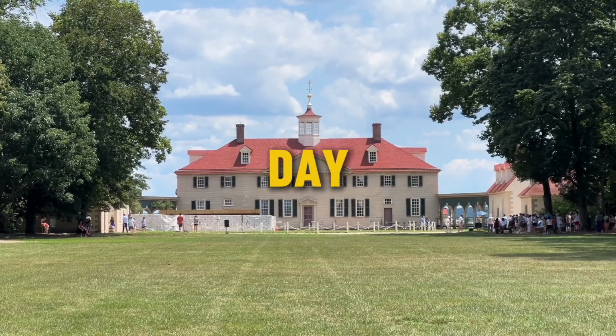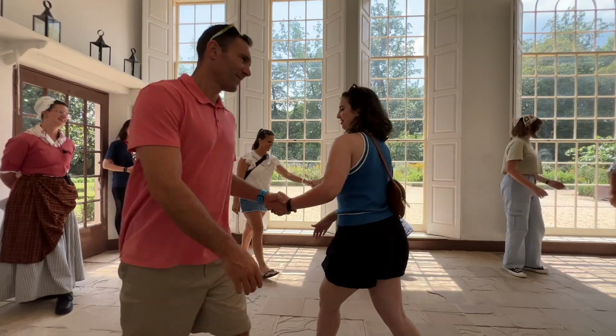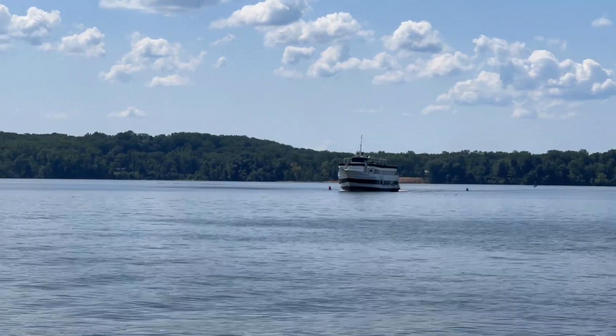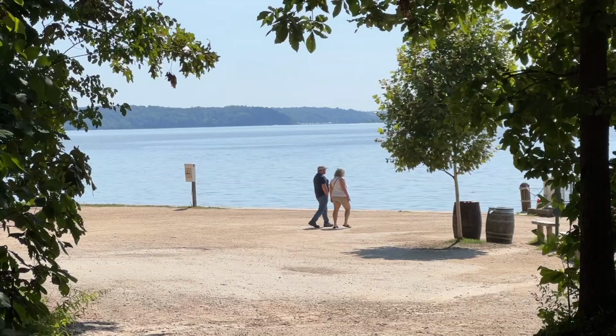We're spending one day at Mount Vernon where we'll wander through its grounds, tour George Washington's historic home, and even discover 18th century music. We're going to start with an unconventional way to see Mount Vernon. We're taking a river cruise, which a lot of people don't know that you can do, and you can obviously only do it during like the summer months.